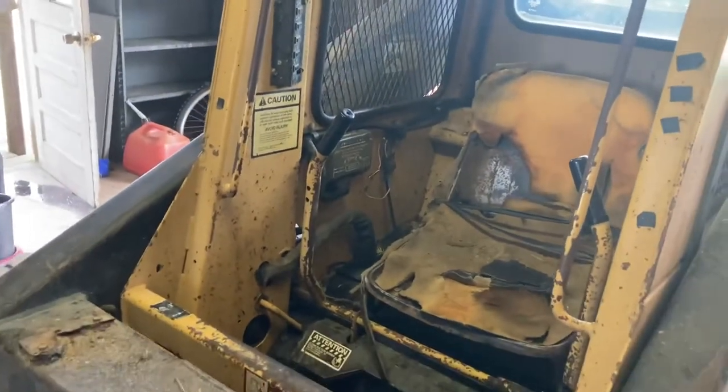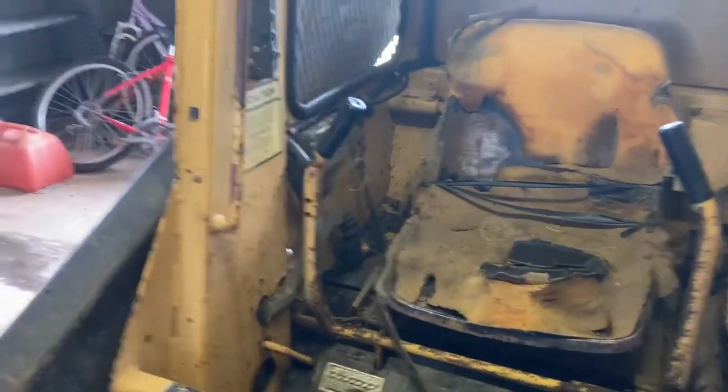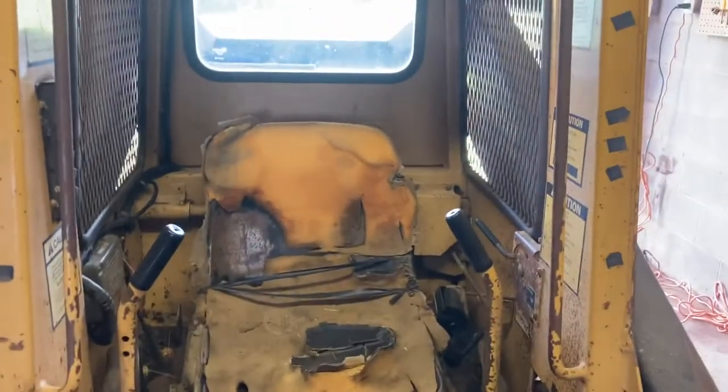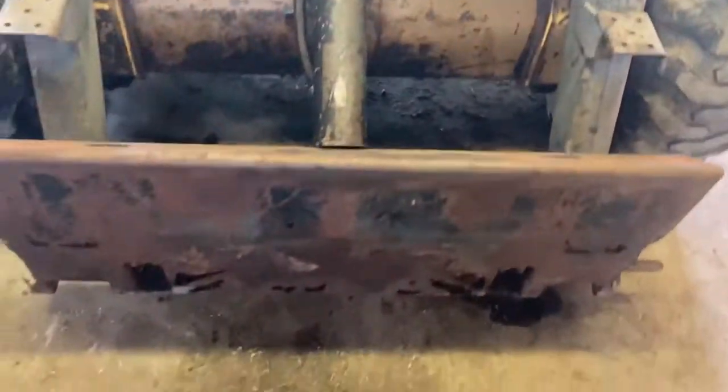We'll look into that. So, stuff we need to order for it. I mean, we need to fix that and that, but we're going to order a new seat for it. That seat's pretty eaten up. It's been sat in a lot, so we're just going to order a new seat. That's not a big deal. And then probably one of these plates.